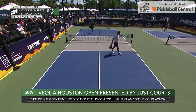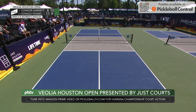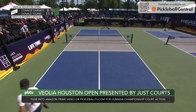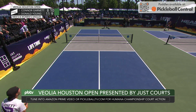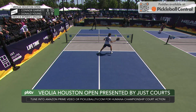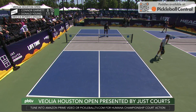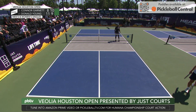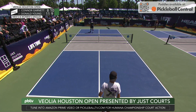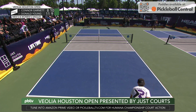Side out. It's an aggressive volley there. Very aggressive. He was either going to hit a clean winner or hit it into the net, and he did the former, and another game point saved. 9-10. Side out. Garnett reassuring Donald Young that one was a bit wide. He promised, so it had to be out. 10-9.